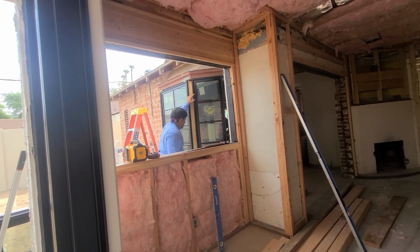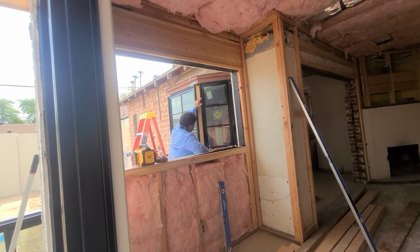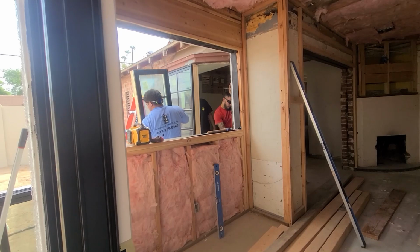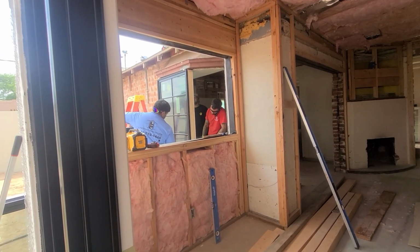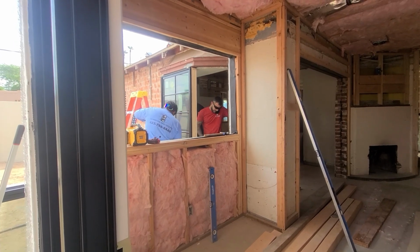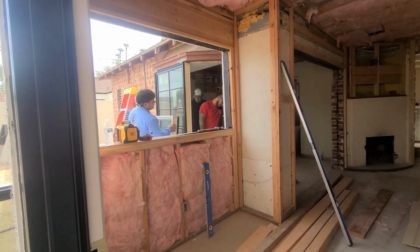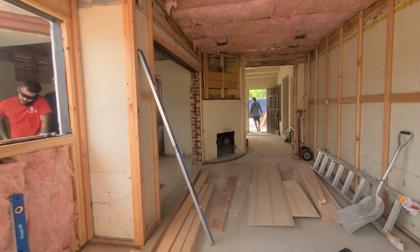That gentleman there is holding those windows in so that the gentleman on the inside can secure them in place and make sure all of our trim pieces work. They're working so hard to get this accomplished just right in these brick openings. Not an easy job. I don't envy them at all, but they are doing a fantastic job, and we're super glad to have them as a trade partner here with Pella Mountain West.